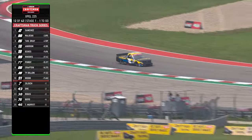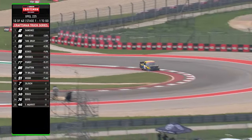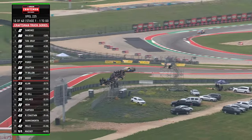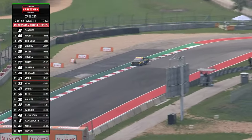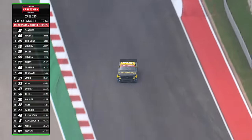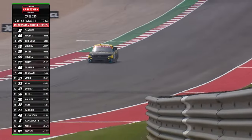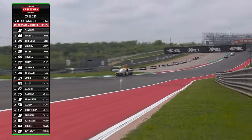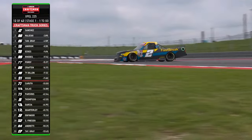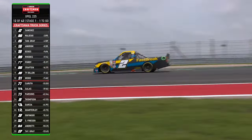Final lap of this stage. We know the pit road is closed, so. Do you see that hop? How big of a shortcut he took, and that's our leader. Nick Sanchez looking for his first stage win of the season. Had four last year. He was the winner at Daytona, first career win, off to a great start for him. As he makes his way around.